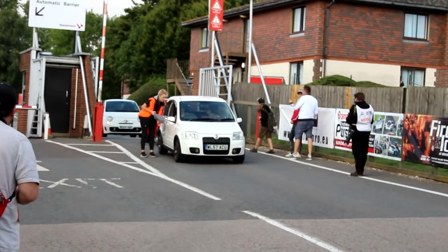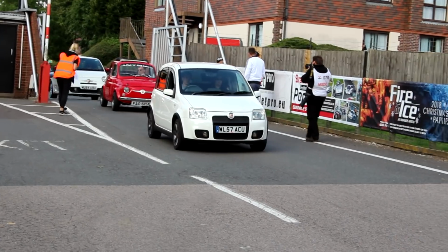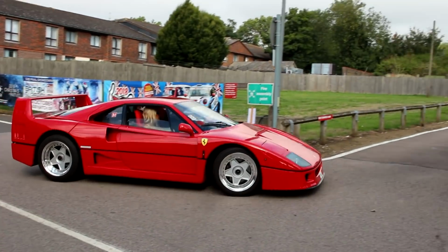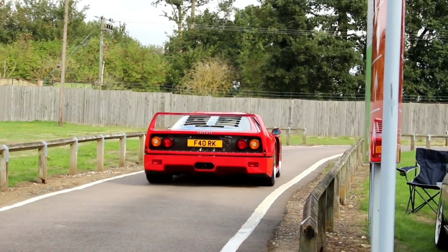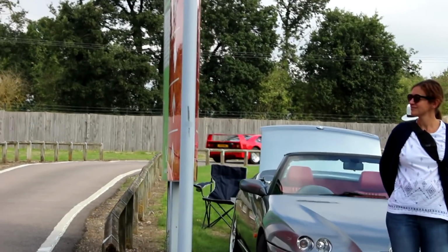Such a cool car, isn't it? Panda 100 HP, which is just basically a sportier, hotter Panda, and it's just a really funky, cool little car. Oh, and there's an F40. My God. I can die happy now.